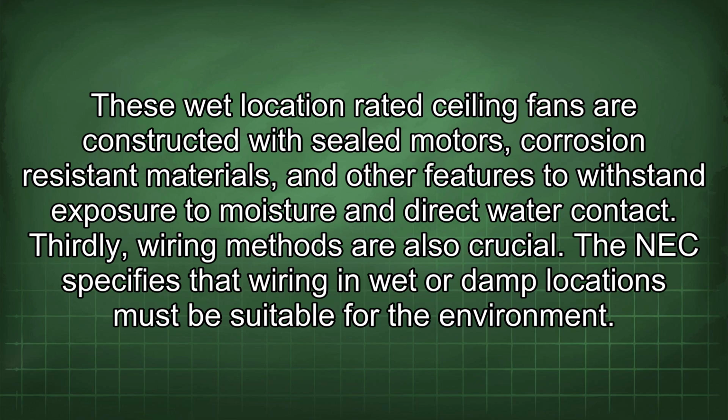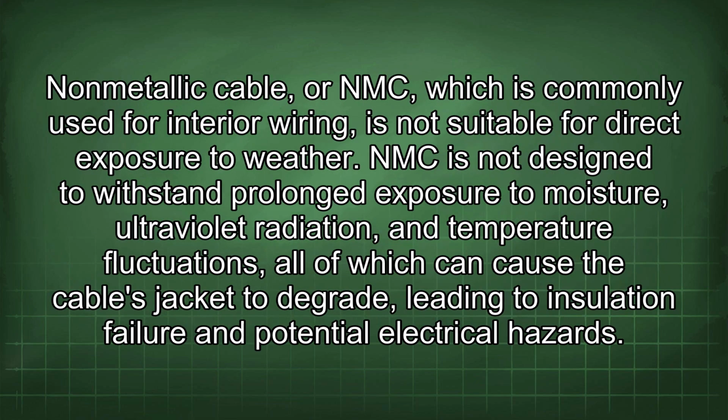Thirdly, wiring methods are also crucial. The NEC specifies that wiring in wet or damp locations must be suitable for the environment. Non-metallic cable, or NMC, which is commonly used for interior wiring, is not suitable for direct exposure to weather. NMC is not designed to withstand prolonged exposure to moisture, ultraviolet radiation, and temperature fluctuations, all of which can cause the cable's jacket to degrade, leading to insulation failure and potential electrical hazards.